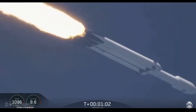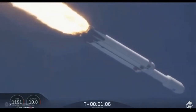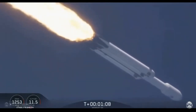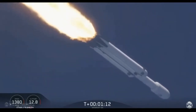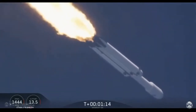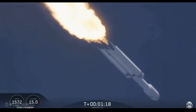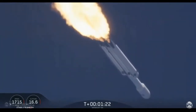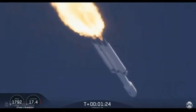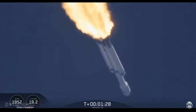Vehicle is supersonic. You may have heard the call out on Net 1. Side boosters are throttling back up on power as we're through the period of maximum dynamic pressure. Trajectory looking good. You can hear the applause behind me as we've gotten past maximum dynamic pressure.